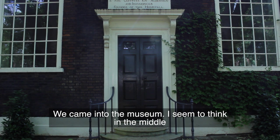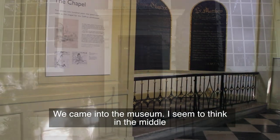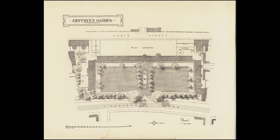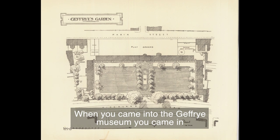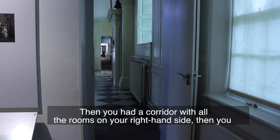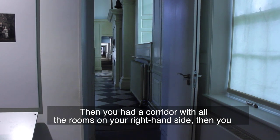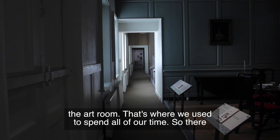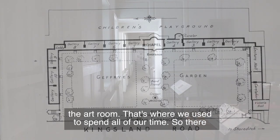Came into the museum. I seem to think in the middle, that will be the chapel. When you came into the Geffrye Museum, you came in from the right-hand end, and then you had the corridor with all the rooms on your right-hand side, and then you went all the way down and the rooms finished, and then you had the art room. And that's where we used to spend all our time.